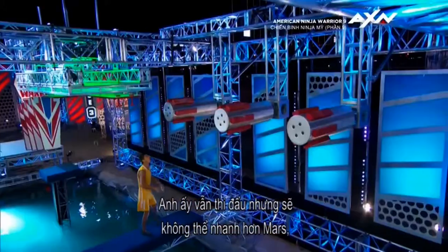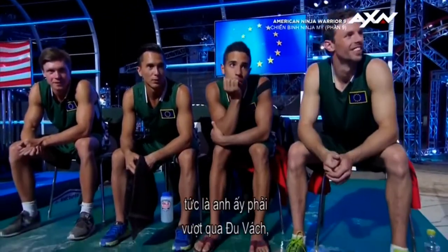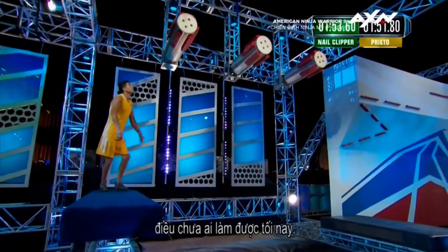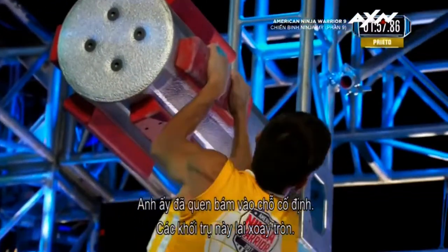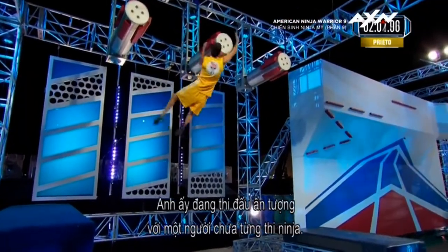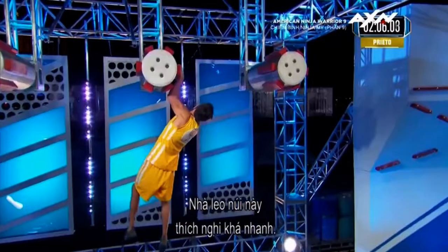Well, he's still alive, but he's not going to beat Alexander Mars' pace, which means Prieto will have to go beyond the ultimate cliffhanger. No one has done that tonight yet. But he's got to get through this nail clipper first. As a climber, he's used to climbing on things that are stationary. This nail clipper moves. Well, this is impressive for a guy who's never been in a ninja competition before tonight. This climber is adapting quickly.